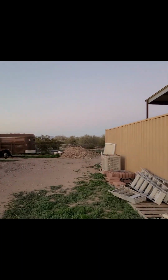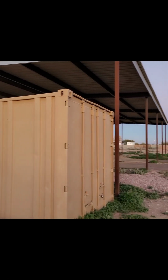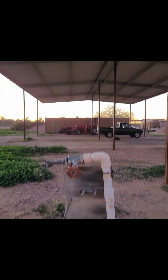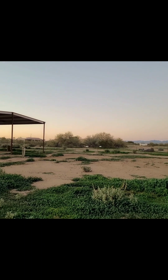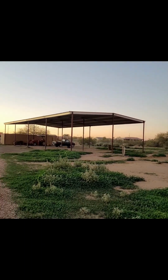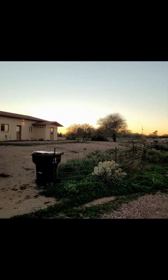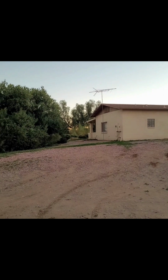Here's a 20-foot cargo container included with the purchase. It sits next to this generous covered parking structure here, which features RV hookups, including water, power, and sewer. This home sits on 3 acres, which provides plenty of space for the home, the lake, the RV parking, and it still leaves room for toys that you might have or for farming that you might want to do.